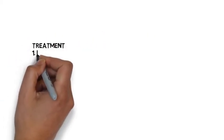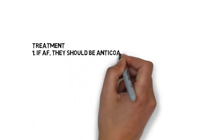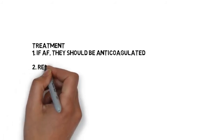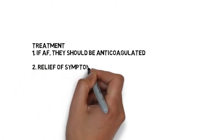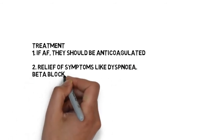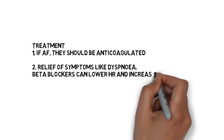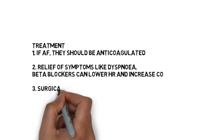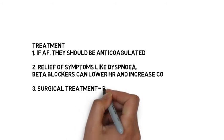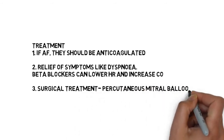What is the treatment? If in AF, they should be anticoagulated, and there should be relief of symptoms like breathlessness. Beta blockers can lower the heart rate and increase cardiac output. The surgical treatment is known as PMBC, and this will dilate the opening. It is the first line treatment.